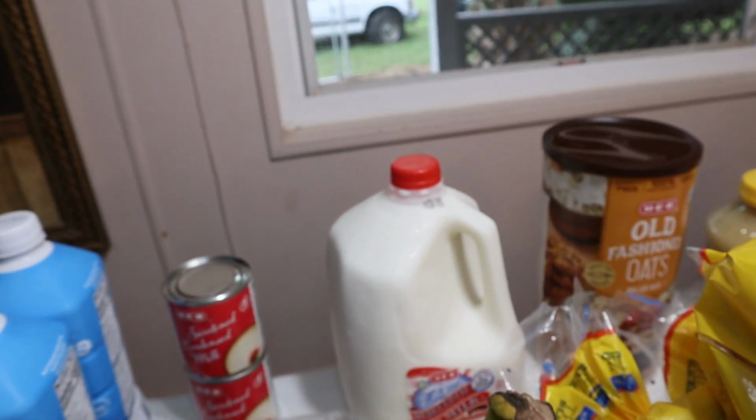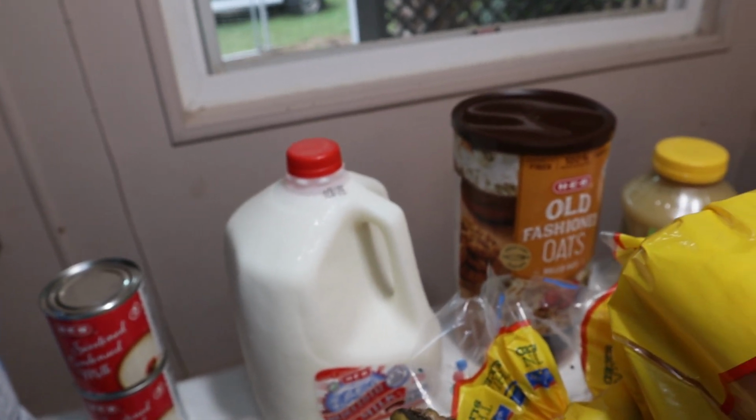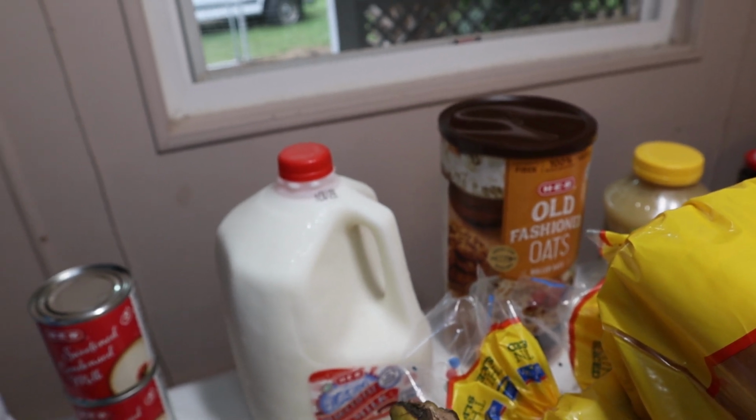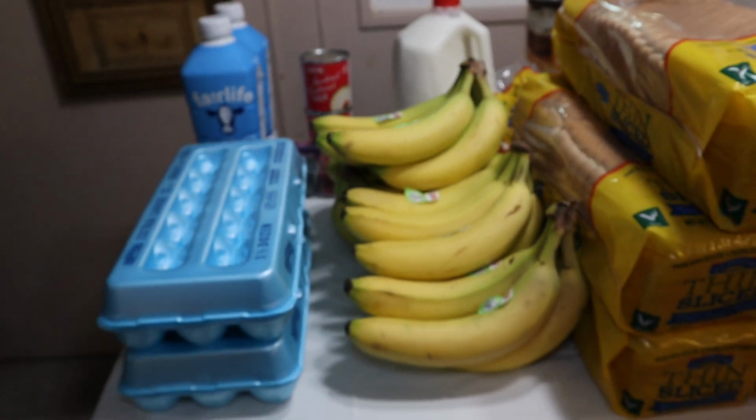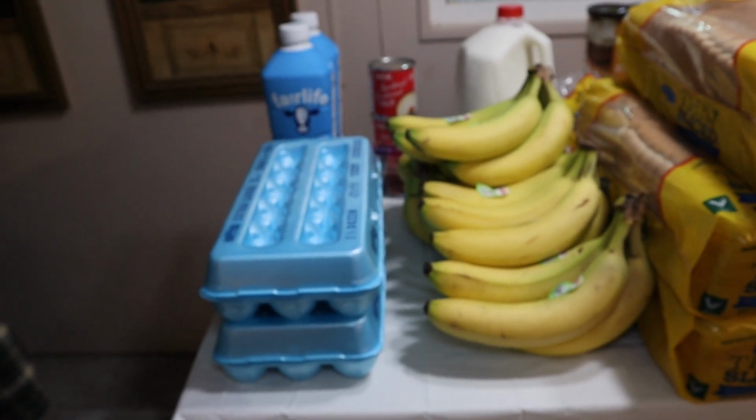We're also going to have oatmeal. So I've got a gallon of milk and the old-fashioned oats. We usually do brown sugar and cinnamon in that, and I already have that. We're going to do some breakfast bombs. So some of those eggs there will go into our breakfast bombs.